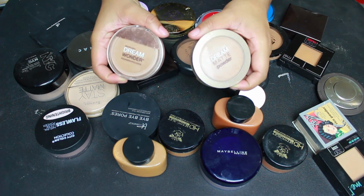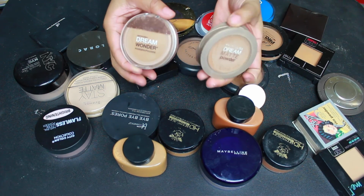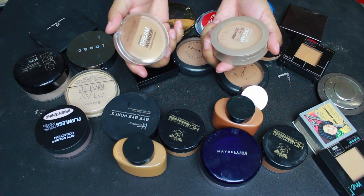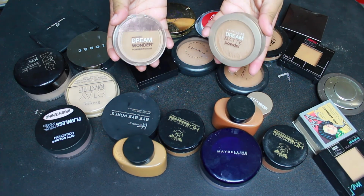Two more powders that we're gonna let go are the Maybelline Dream Wonder Powder and then the Maybelline Dream Matte Powder. I believe the Dream Wonder Powder actually replaced the Dream Matte Powder, but both of these are pretty old, and so I'm just gonna go ahead and declutter them.